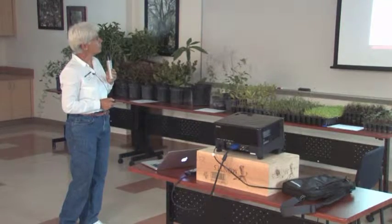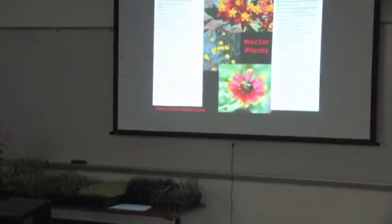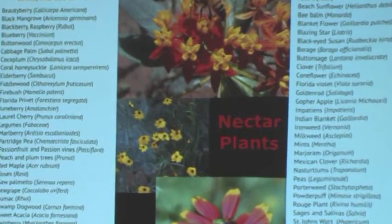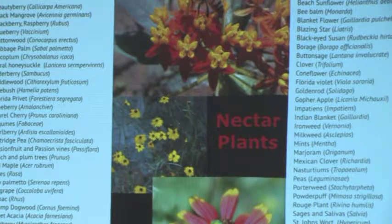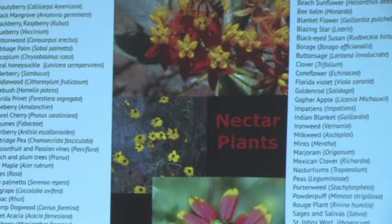Beautyberry, black mangrove, blackberry, blueberry, buttonwood. Buttonwood is a nice plant. Does anybody have any green or silver buttonwood? And do you see bees on it? You do? Yeah, that's great. In the early spring, it's one of the first things. Yeah, awesome. Cabbage palm, of course, cocoa plum, coral honeysuckle, elderberry.